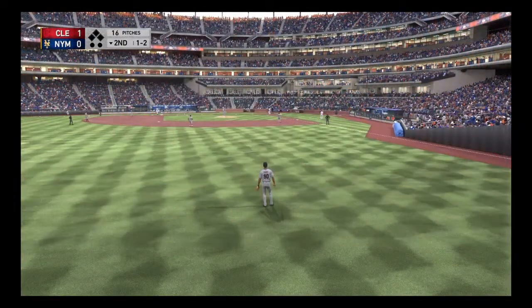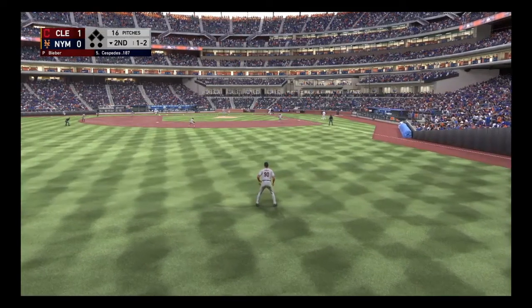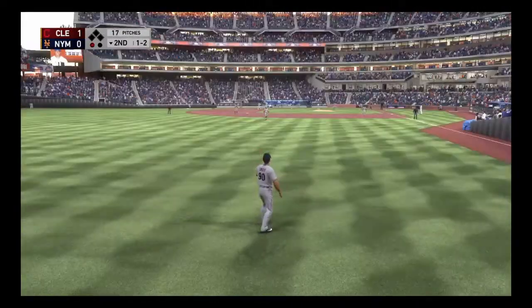Next for the Mets, Yoenis Cespedes. Leading off for him in his last 4 ball games. The left fielder, go ahead. Skied in the air to Cespedes, straightaway left. Casey waits on it. He's got it, 1 away.